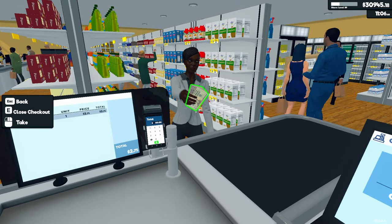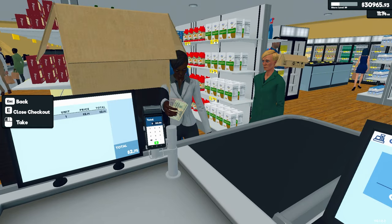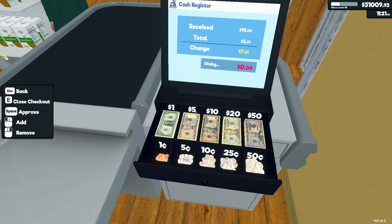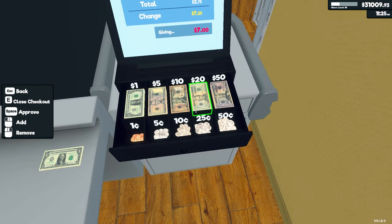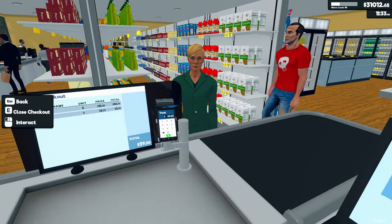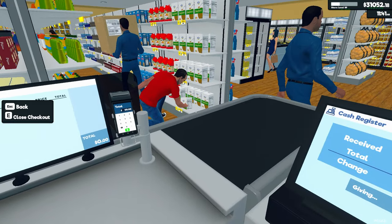Hold on, lady. $275? I think you bought the cheapest thing in the store. Hold on. You're banned. You're absolutely banned. How dare you come in here and buy one item for that price? You gotta be joking. Don't ever come back here again. Get the hell out. All right. How's it going, lady? 39. Could you imagine this lady, like, next in line? Like, what's this guy's problem?